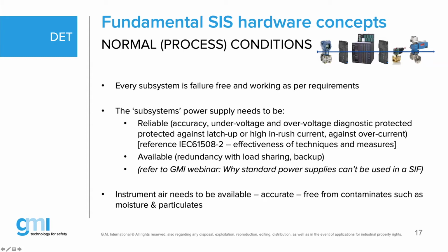Availability, of course. Even when I recall my first instrument year, which was in 1987, 1988, we were using redundant, classical, traditional power supplies. Nothing to do with 61508, because the standard did not exist in '87. But even then, we were using two power supplies. We were making the normal diode bridge in the back, and we were building a kind of bridge to give ourselves an opportunity for some redundancy. That means availability of power is made by redundancy.